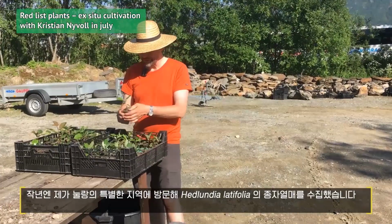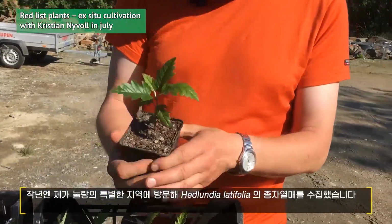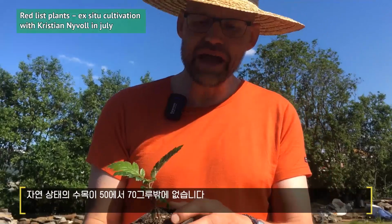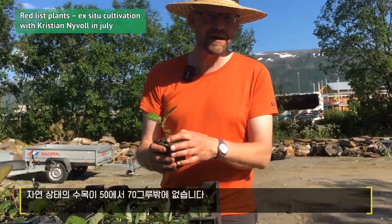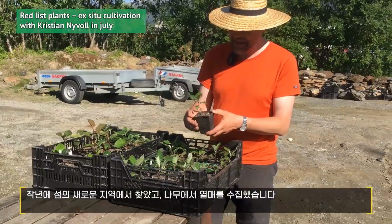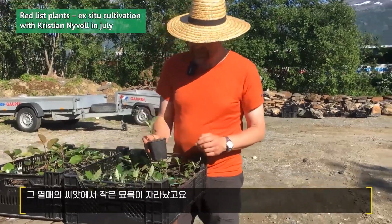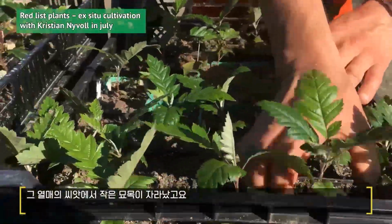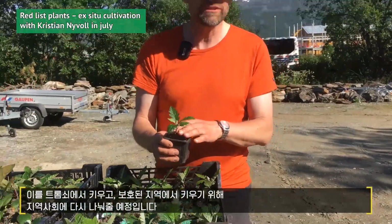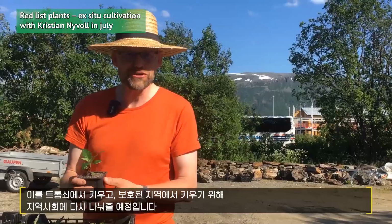Last year I got to go to these special places in Nordland, and I got to collect seed berries of Hedlundia lancifolia, and this is even more rare than Hedlundia neglecta. There are only about 50 to 70 plants in nature, and I found it at a new location on an island, and went there and collected berries from those trees, and now we have these small plants coming from those seeds. So we will grow them now in Tromsø. I think we will also distribute them back to the communities for growing in secure areas.